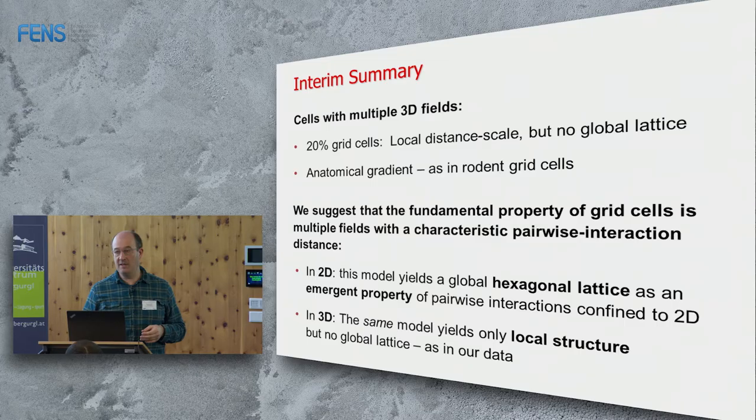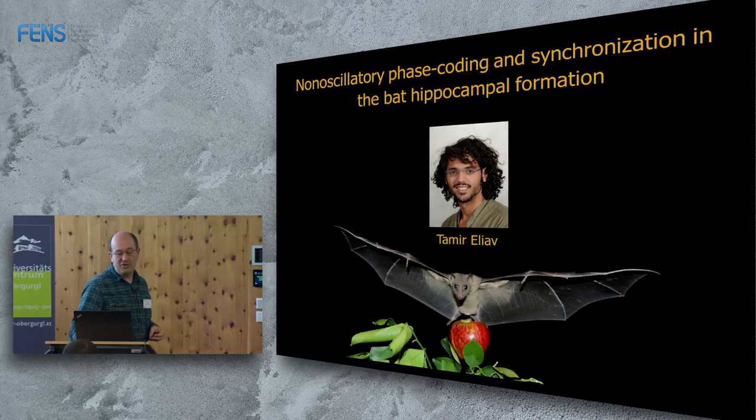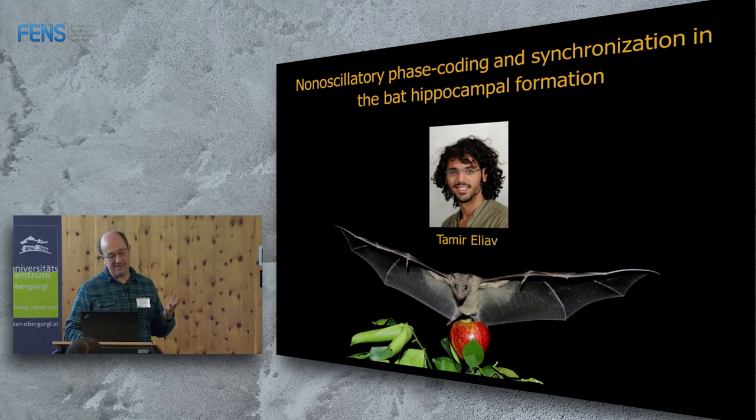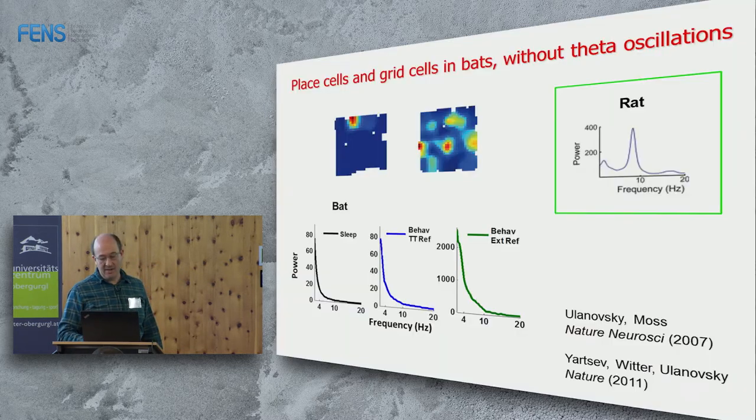Okay, let me move on to something that is a bit of a side story, because this course is about behavior mostly, and this is not so much behavioral. It's more heavily on the neural side, but because I know that you discussed the comparative question, I think this is a really good example of why comparative studies across species matter. So this is about non-oscillatory phase coding and synchronization in the bat hippocampal formation.